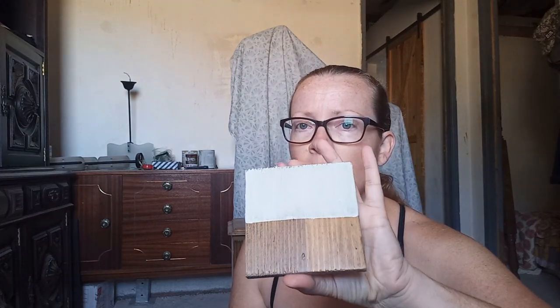So today I'm ready to do the clear coat on the nightstand. I'm going to be using a clear acrylic spray paint to coat and protect the piece. So this is the test block that I had originally painted with chalk paint over the wood stain. And then a few days ago, I did a clear coat with the acrylic spray paint just to make sure it was going to work. And as you can see, I have a damp cloth here and none of the chalk paint is coming off.